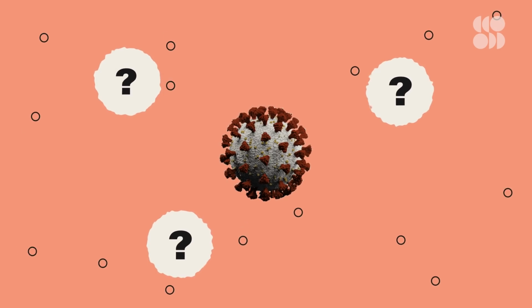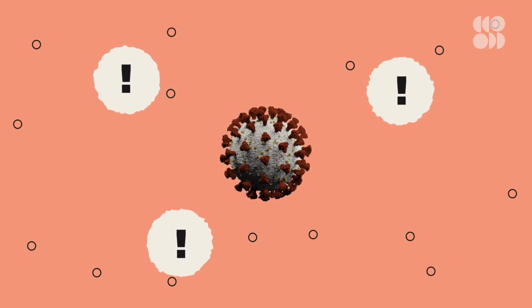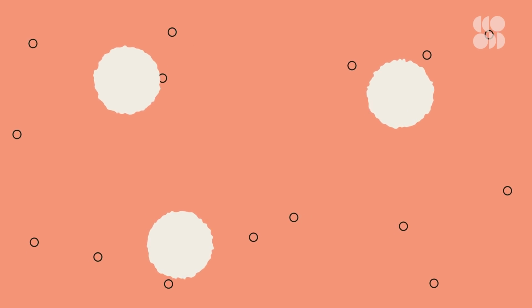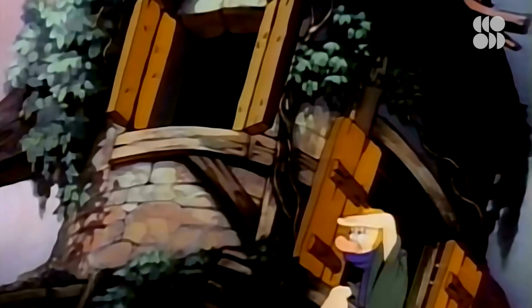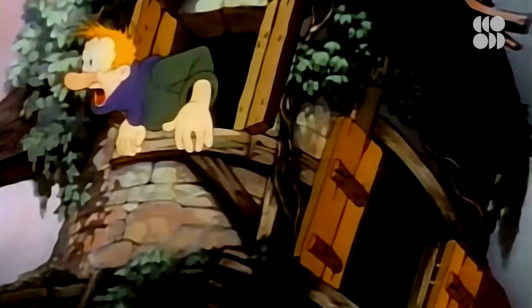So creating a memory response to a virus is key. But how exactly does a vaccine do this? Well, it might help to start with an understanding of how the immune response works. The first part of the immune system is called the innate immune system. It's sort of your first line of defense. It has three main jobs.